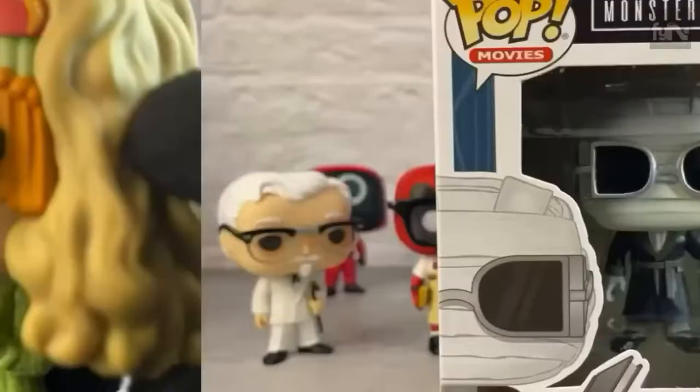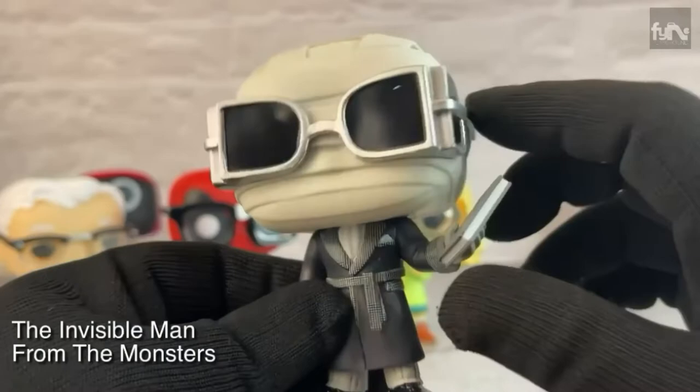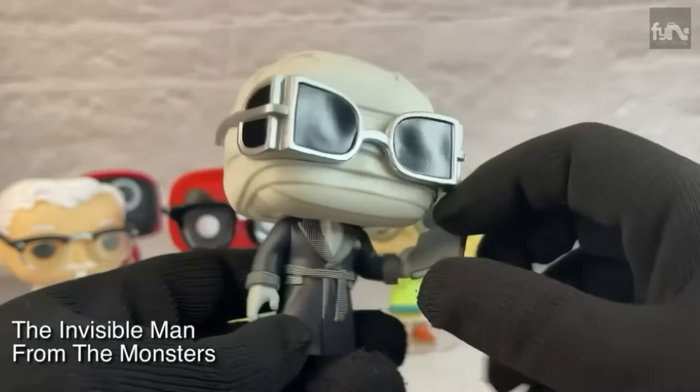The Invisible Man from the Monsters. His sun shades are so cool, super dark shades, in a unique frame design, with an enlarged side panel.